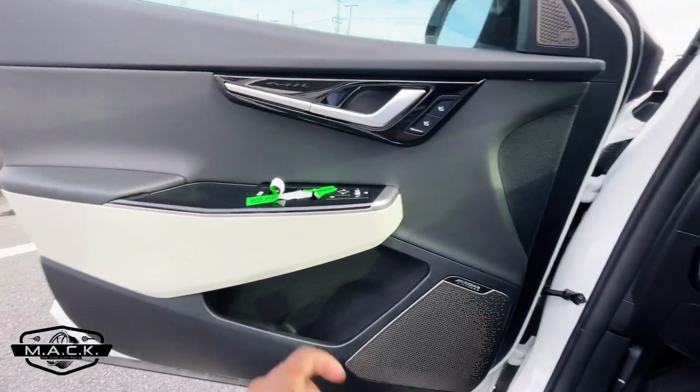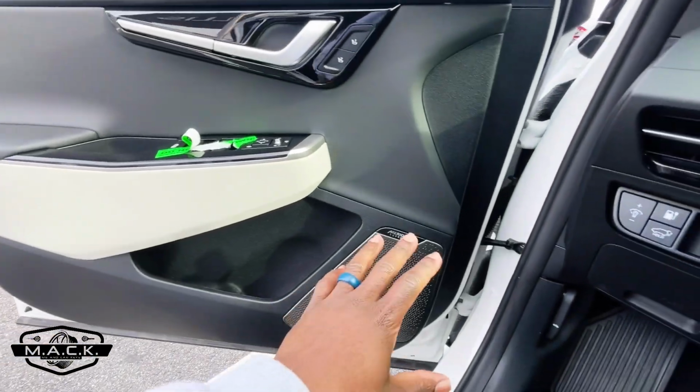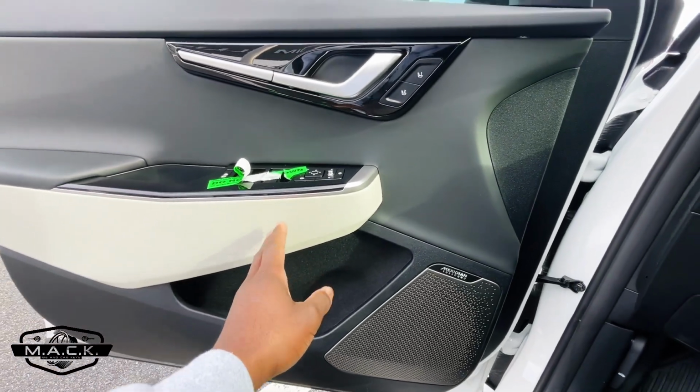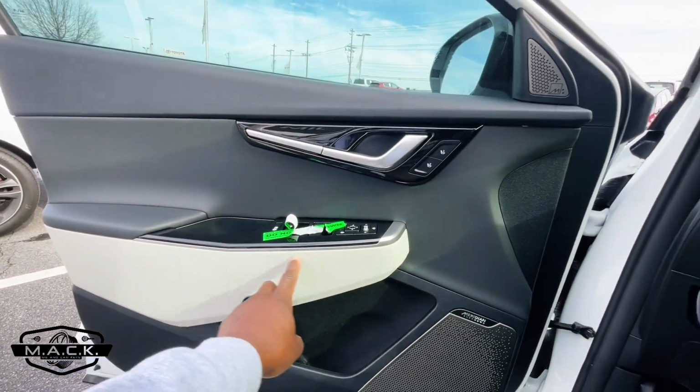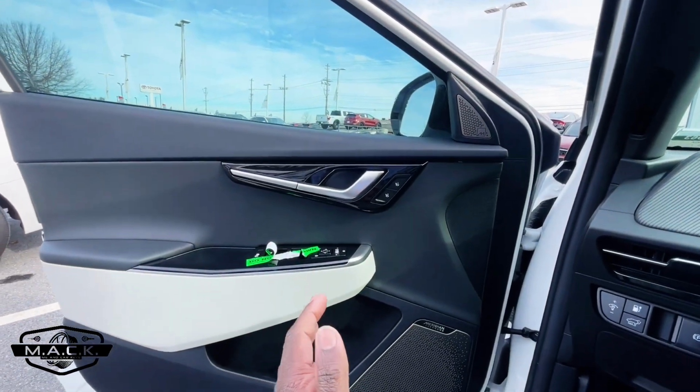Go over to the door here. Somebody didn't take the sticker off that says do not open because it's tinted. But the inside is all black except for this section here, which is in white, which looks amazing as well. You have a nice silver here that kind of cuts through, which is cool because you have a lot of different colors, but they all kind of blend together.